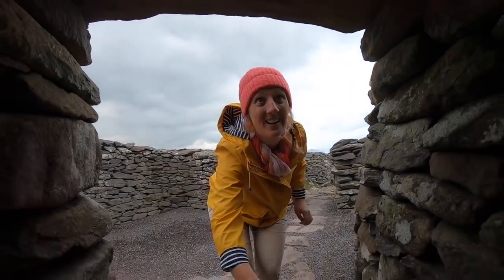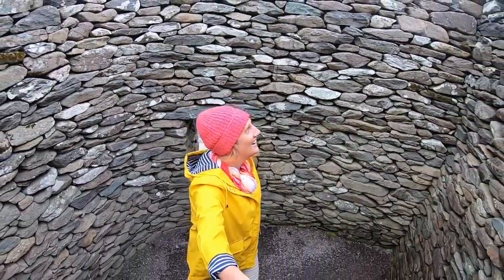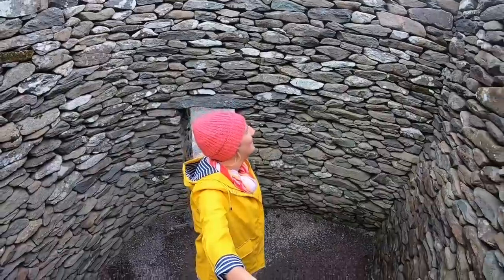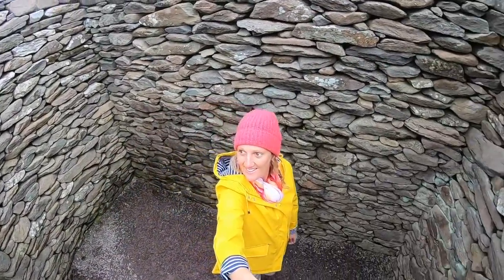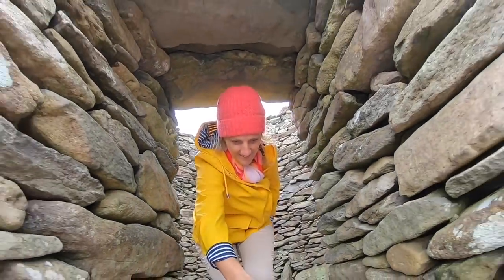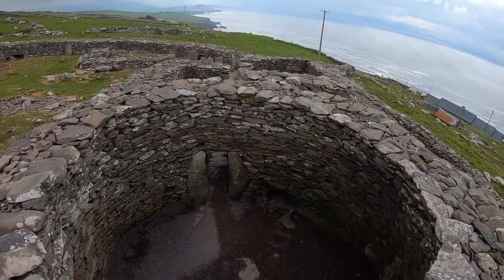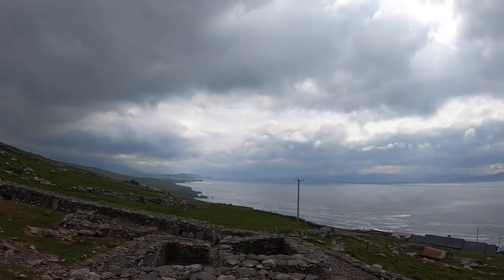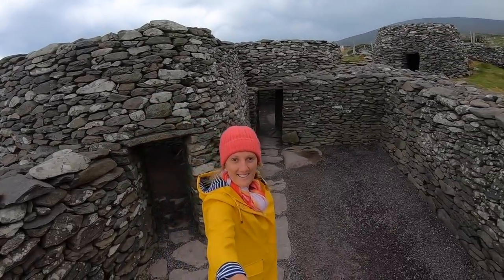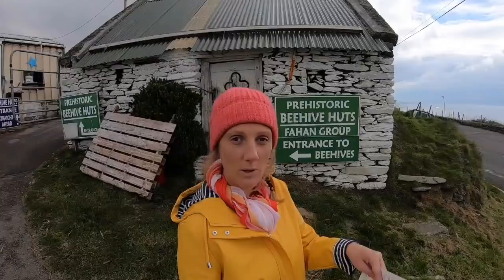You're allowed to get down quite low. So apparently they would have been inhabited from the ancient times until 1200 AD, which is pretty crazy. And these forts can be found all along this road and all along the Dingle Peninsula. Often there would be like 2 or 3 or 4 huts all together, and then there would be like a doorway or a tunnel leading from one hut to the other, so they were all connected.